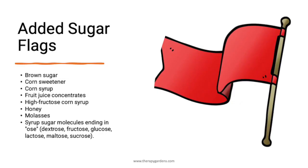And then the last one, this always gets me. These are anything that ends in O-S-E. I call them the oses. It's just sugar under a different name. We know lactose, milk has lactose. Glucose, sucrose, dextrose. And it seems to me like whenever we catch on to one, they add another one. We all knew about high fructose corn syrup, then they started calling it other things. So you just have to read the labels and pay attention.